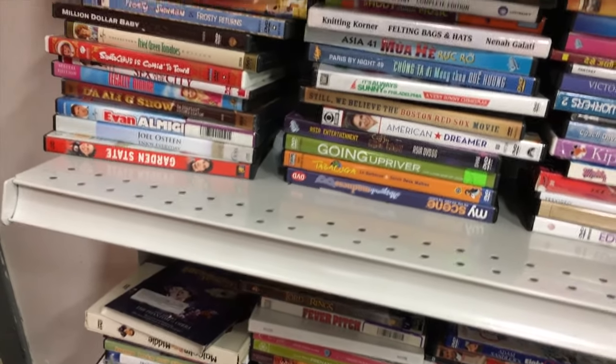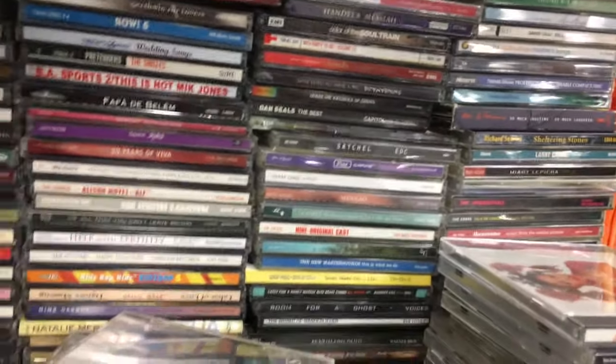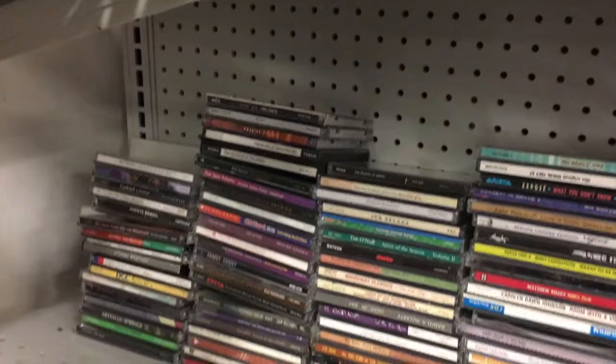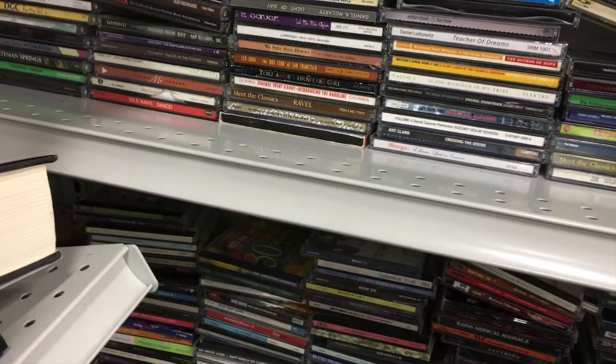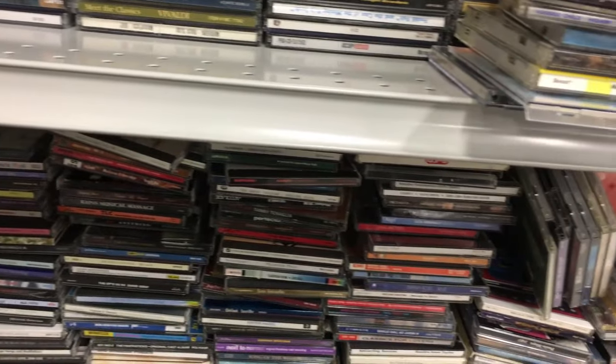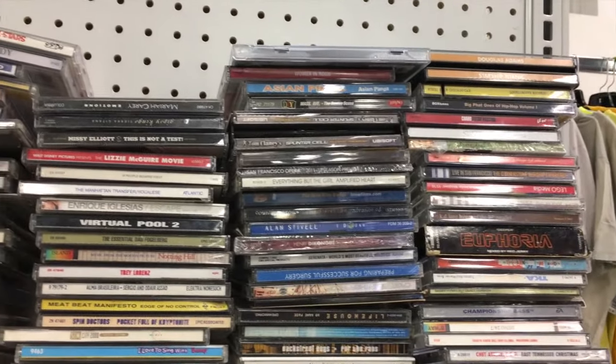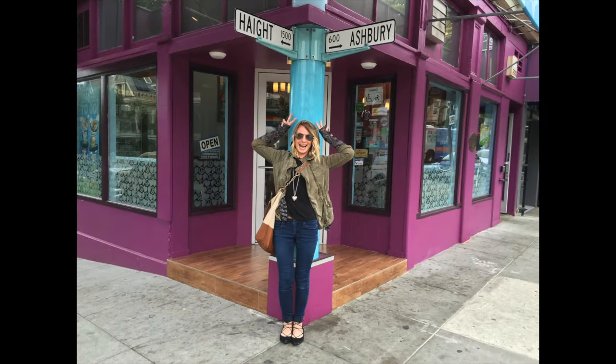So yeah, pretty much a big bust, but let's go around the corner one more time and check out the CD selection and see if there's anything in here. Nothing really sticking out. So yeah, nothing in the CDs either. I think it's safe to say that there's nothing worth grabbing here at this Goodwill, at least on this trip. And so I'm going to go ahead and call it a loss.